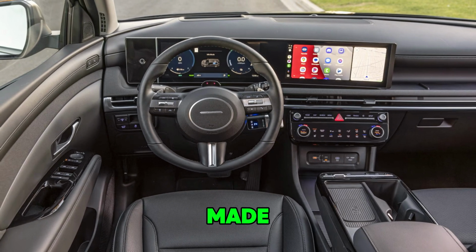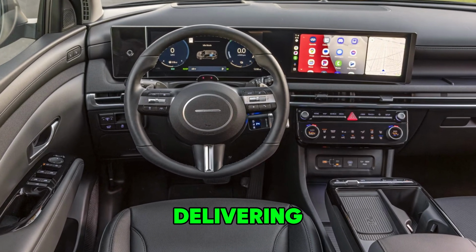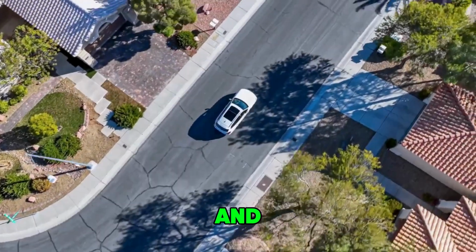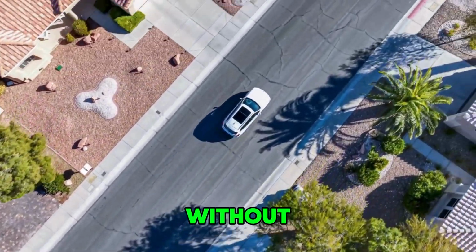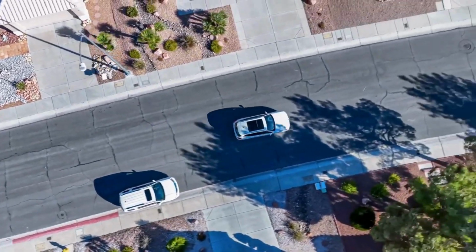All the changes made for 2025 enhance that impression, with the updated interior delivering a better wow factor, and the other revisions keeping things fresh enough without spoiling the essential goodness this generation Tucson has enjoyed for years.